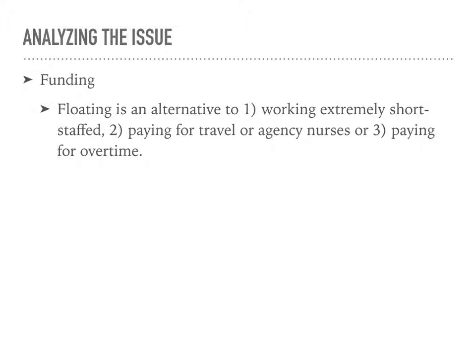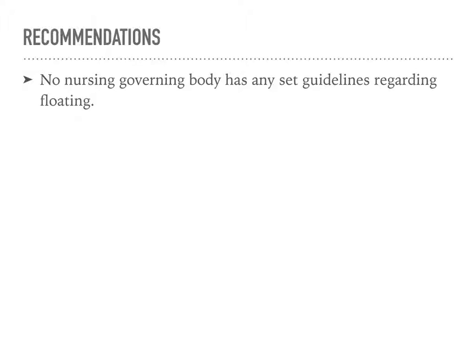Most hospitals who use floating regularly justify it from a financial standpoint. They obviously don't want to work extremely short-staffed, but they also don't want to pay for travel or agency nurses or pay for overtime. A lot of states and nursing organizations and even some hospitals will have some recommendations, but nobody has any set hard guidelines regarding floating.